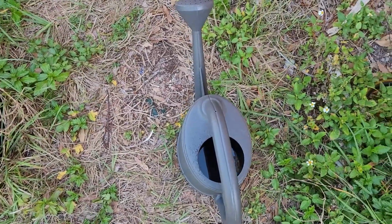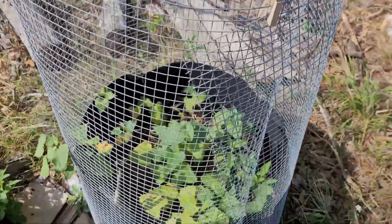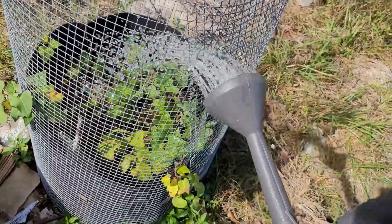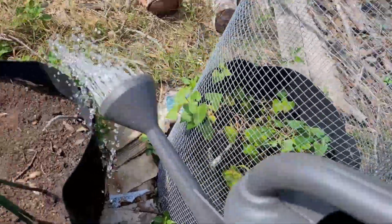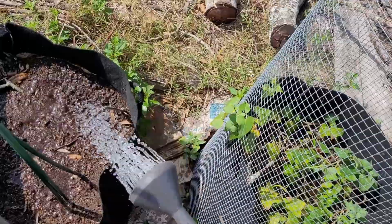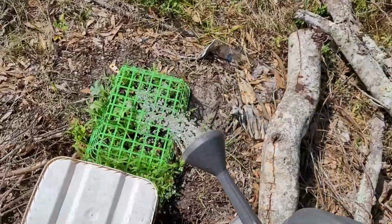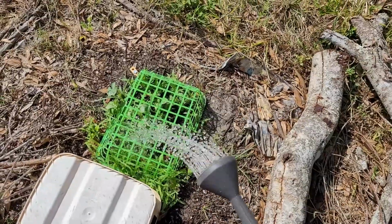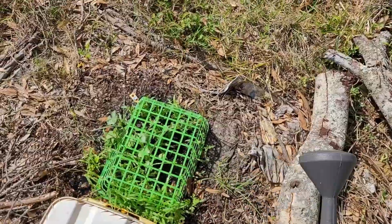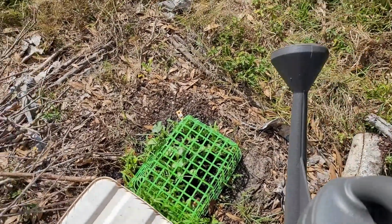Okay, with our second can. I give the sweet potatoes a little bit of water sometimes. They look like they need it. A little water in here. Come over here to my watermelons, give them some water. I need to actually pull this thing up and weed it, but again, this is just a bare minimum of what I do today.